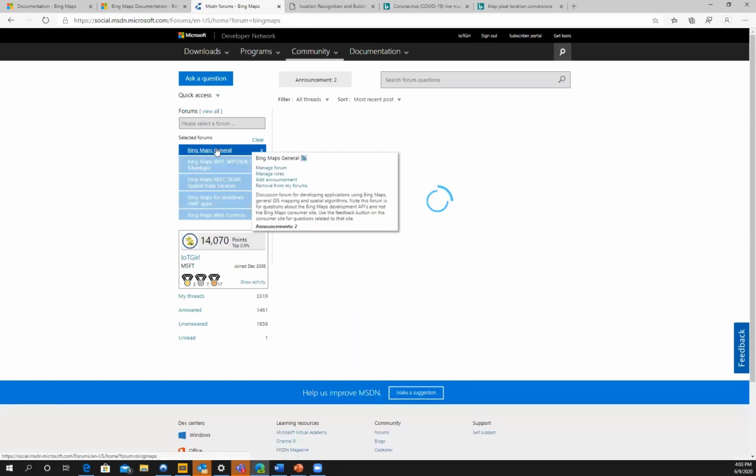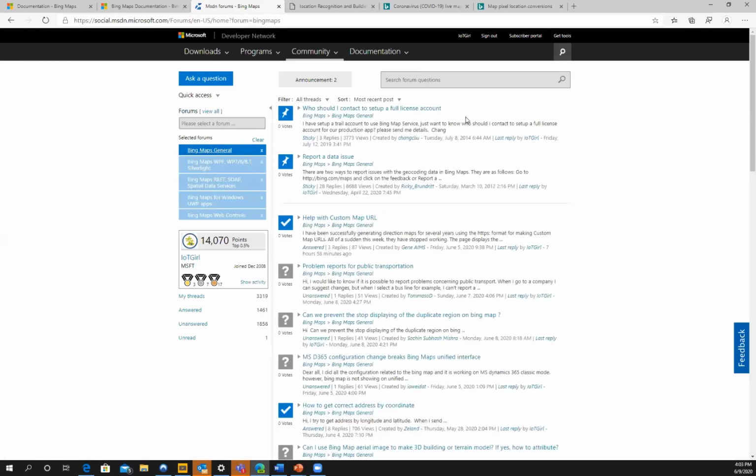We also have this sort of guidance here. If you're on a Bing map and you see a data problem, we actually take your data right through the Bing map itself. So let's go here. So we go.